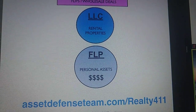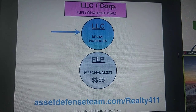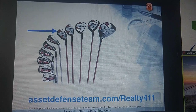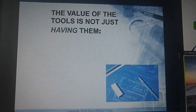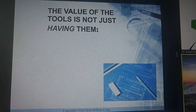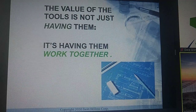Now, others may come to us and say, well, here's my structure, but I've already got an LLC, Bob, and I'll say, that's good. You've got one club out of the bag. But we don't play a whole round of 18 holes with just one club. The value of having these tools is not just an LLC here or there, it's having these tools work together. And here's what I mean.